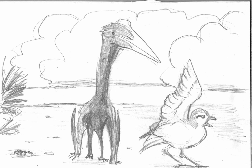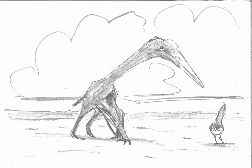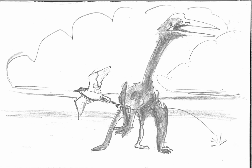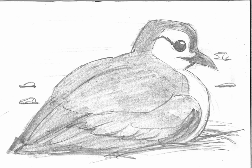But interestingly, the female isn't injured. This is a display to distract the pterosaur, to lure it away from the chicks. And when the pterosaur has been lured far enough from the nest, the female bolts, leaving the pterosaur to its tracks. And the brood is safe for now.